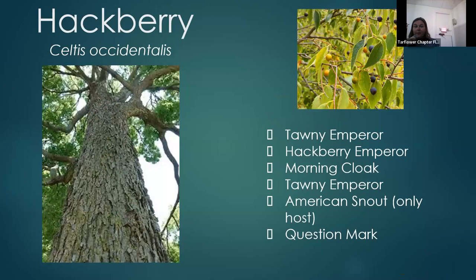So the hackberry is a very important tree. Some of these, like the tawny emperor, the American snout, this is its only larval host. So without this tree, that species would cease to exist, and that can be said for a lot of things. There is actually a family of butterflies, and they're called the hackberry butterflies because of this tree. It's a great tree.